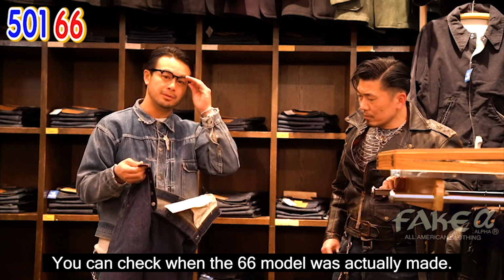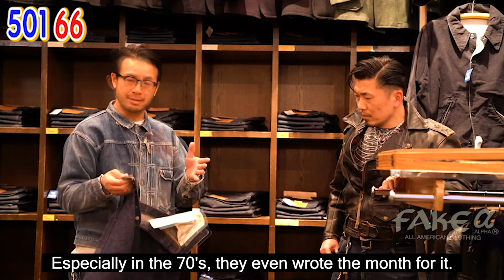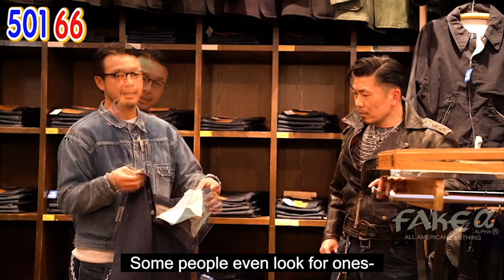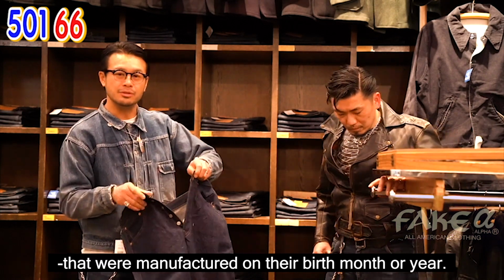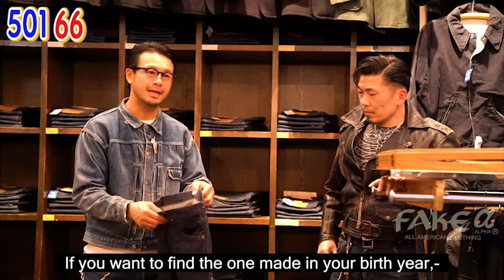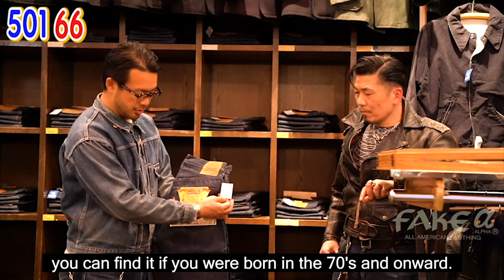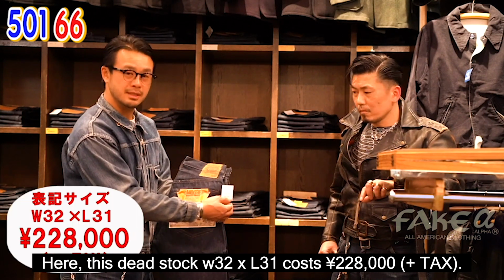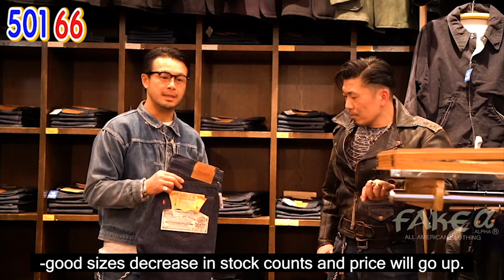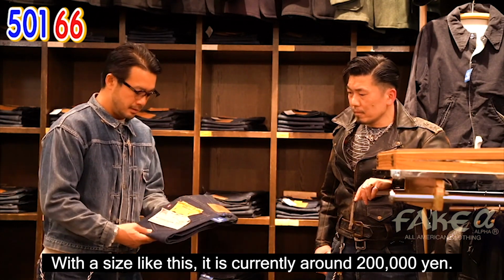You can check when the 66 model was actually made, especially in the 70s when they even wrote the month for it. Some people even look for ones that were manufactured on their birth month or year. If you want to find one made in your birth year, you can find it if you were born in the 70s and onward. This perfect sizing costs 228,000 yen plus tax. As you can imagine, as time passes, good sizes decrease in stock and prices will go up. With a size like this, it is currently around 200,000 yen.